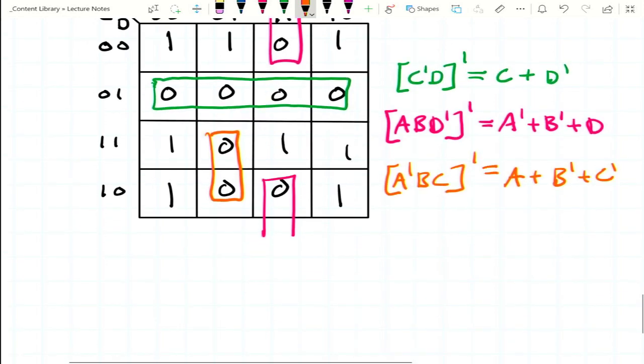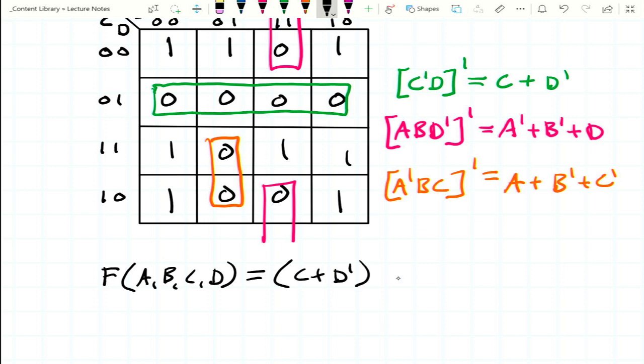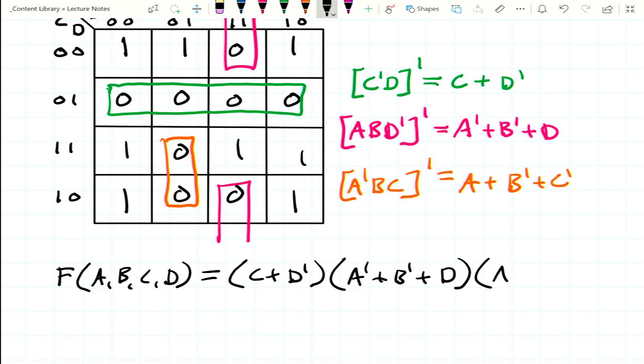So our final answer as a minimum product of sums is C or D prime, and A prime or B prime or D, and A or B prime or C prime. And there we go. Any questions about that?